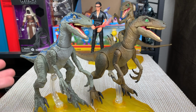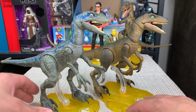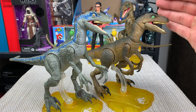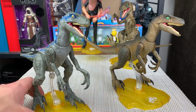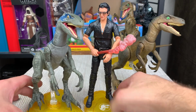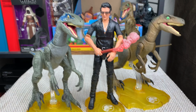Blue has her distinguishable paint, blue all the way down, and more of that darker gray color, and then the color in the eyes, we have gold and a greenish right here. So same points of articulation with both of these raptors. Let's see how she stands up against Ian, which I believe stands close to 8 inches, and so that's both of them together right there. Awesome comparison right there. I will be getting Owen soon, so keep a lookout for that. Other than that, that's the blue review.